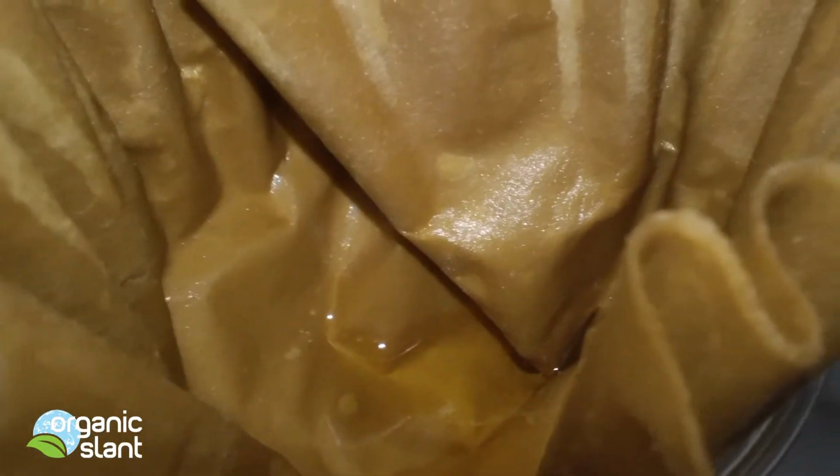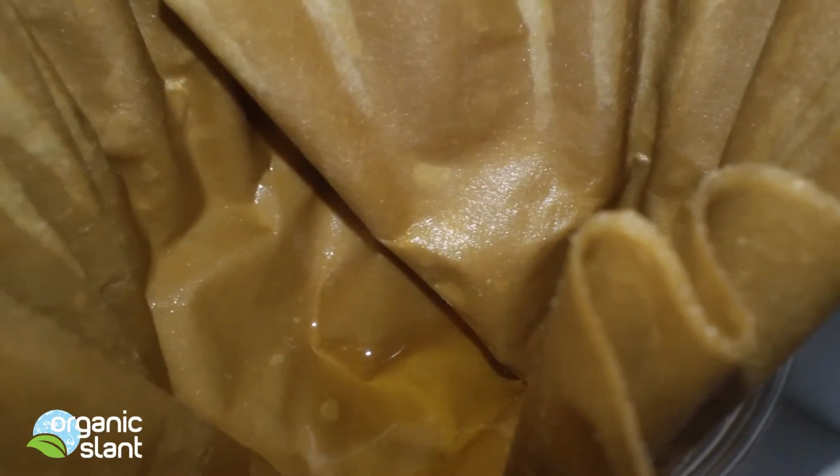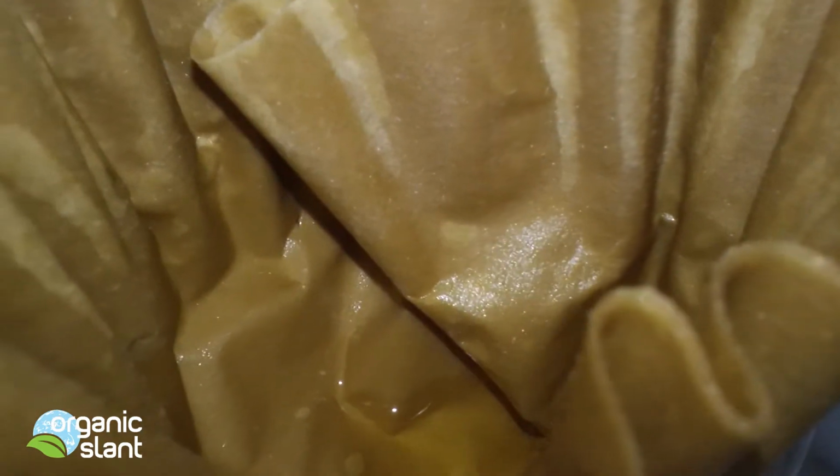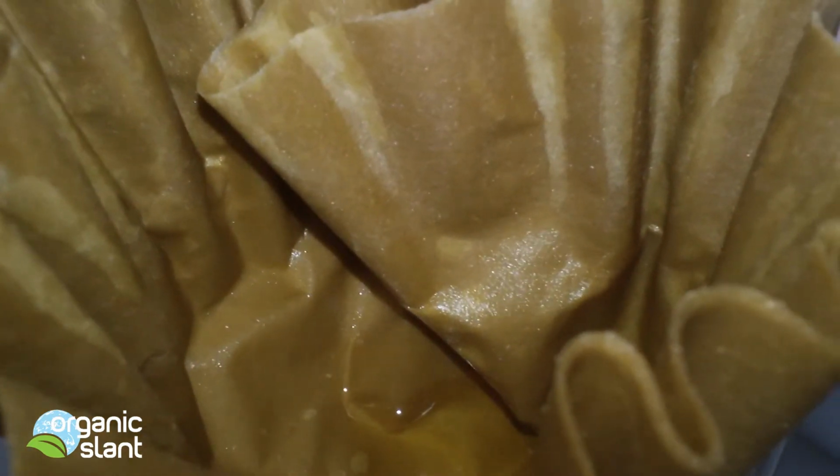I'm passing it through about 10 coffee filters. I'm going to do one pass for the whole bottle, then dry it and then see what it tests.